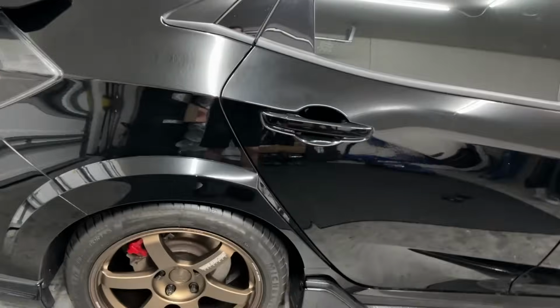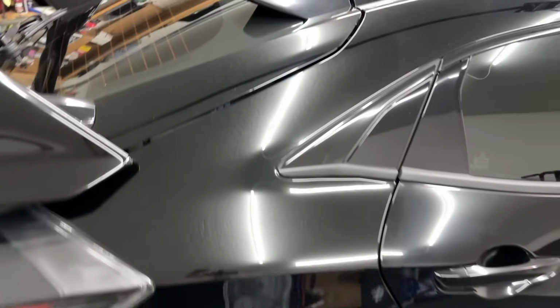I went to Auto Paint Guard in Tampa to get a quote. Two of the guys who worked there came out and looked at the car. They actually own Type R's themselves. One of them has an FL5, one of them has an FK8. They looked at it and they said it looks like it's just the old ceramic coating wearing off. I think the quote they gave me was $2,600.